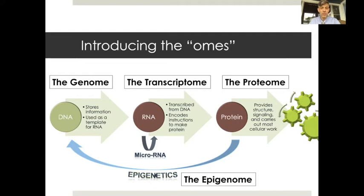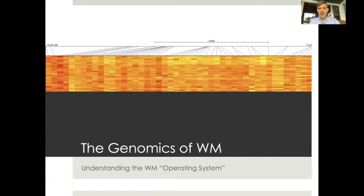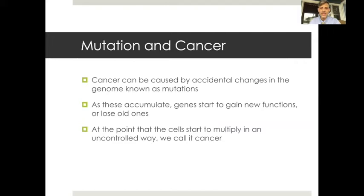And so this would be a really good time to switch gears and talk about the genomics of WM. I know I've mentioned this in passing, but I just want to say it again. Cancer is a tricky disease because it actually is originally part of yourself. What happens is that as accidental mistakes and changes occur in the DNA, which we call mutations, they accumulate over time. And this is normal and it just happens.